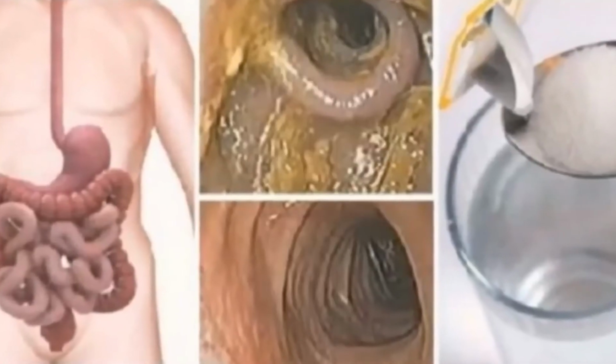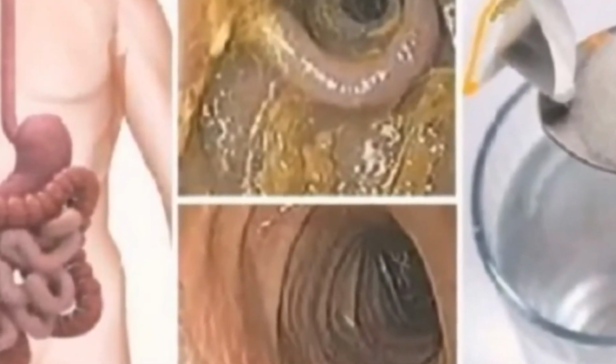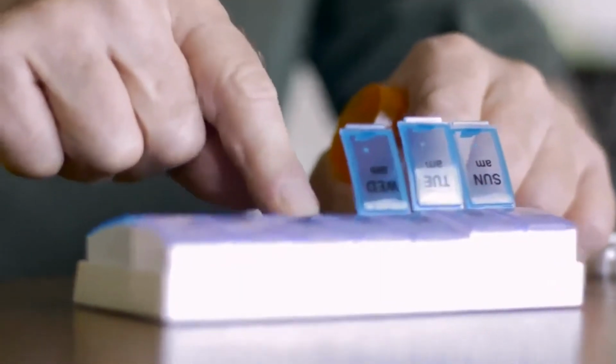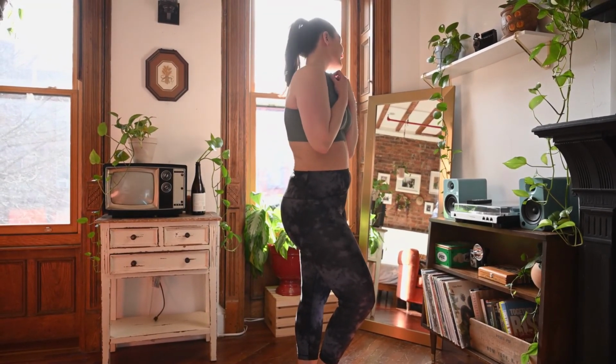14. For detoxification. If you want to detoxify your body, soak yourself in a mixture of apple cider and baking soda. This will give you a spa-like bath, detoxing your body and easing all the pains and aches as well. Not only will you feel great, but you will have a very clean bathtub and drainage.